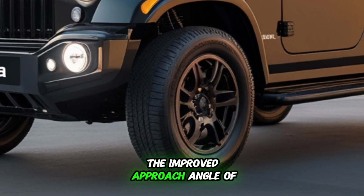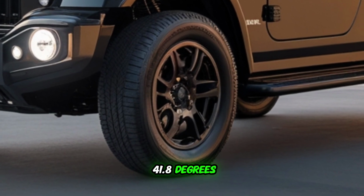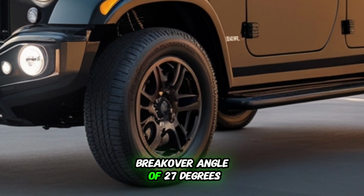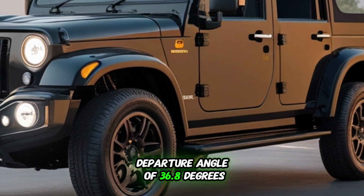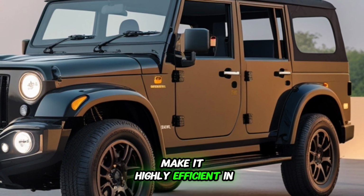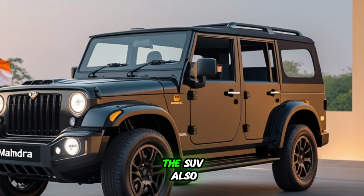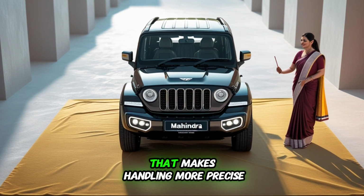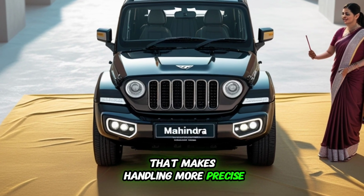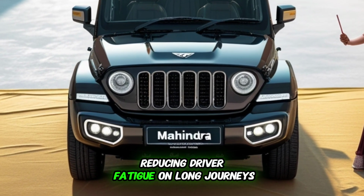The improved approach angle of 41.8 degrees, breakover angle of 27 degrees, and departure angle of 36.8 degrees make it highly efficient in extreme conditions. The SUV also features a new electric power steering system that makes handling more precise, reducing driver fatigue on long journeys.